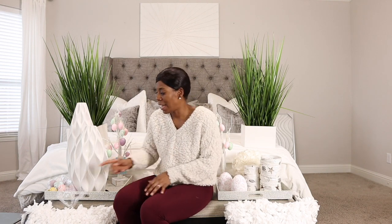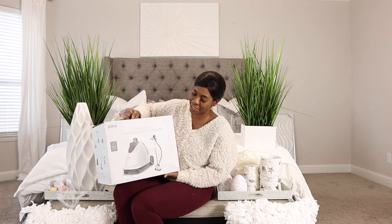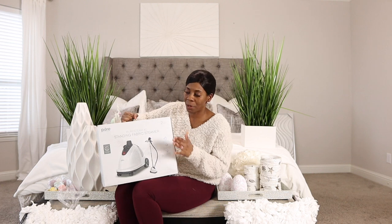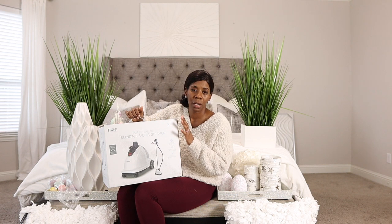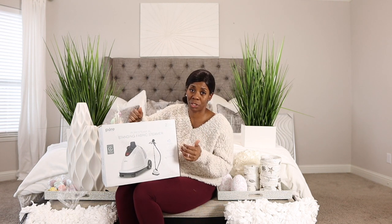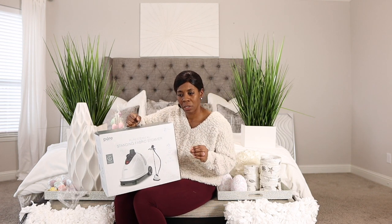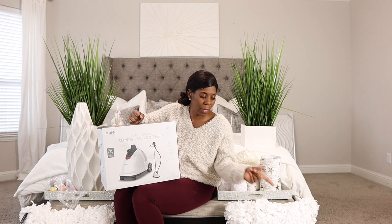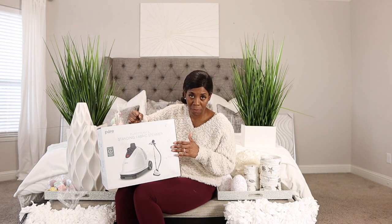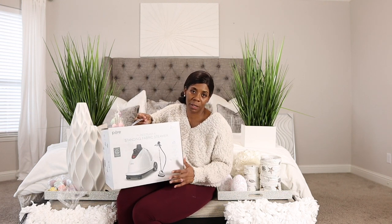Also, one more thing, guys. I did get a steamer. If you guys remember in my bathroom video, I told you guys that I usually get my curtains from IKEA just because they're cheap. I can bleach them because sometimes they're a little bit, I would say, on the yellow side. Not yellow like the yellow I showed you guys. But what I usually do with the curtains, I bleach them. And I just bleach them to the color that I need them to be. And of course, when I take them out, they're all wrinkled.